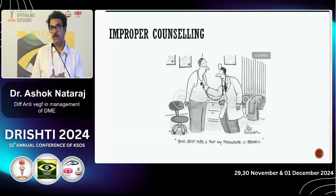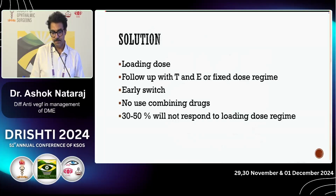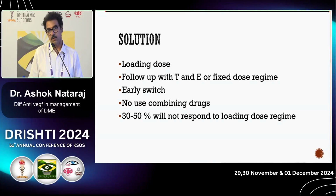And you have to really counsel the patients properly before you give anti-VEGF injections, because whatever points I've mentioned, you should always tell the patient, and you should always tell that diabetic retinopathy is an incurable disease and you might need long-term therapy. So my solution would be always go for a loading dose and follow it up with a treat and extend. But treat and extend therapy may not be possible because it might involve an initial large financial burden to the patient. At least go for a PRN dose and a strict fixed dose regime. You should always go for an early switch, and no use combining drugs like anti-VEGF and steroids.